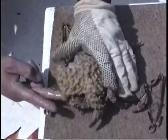That's a sponge from a sponge crab. That's a sponge crab. Right. Oh, here, this one.